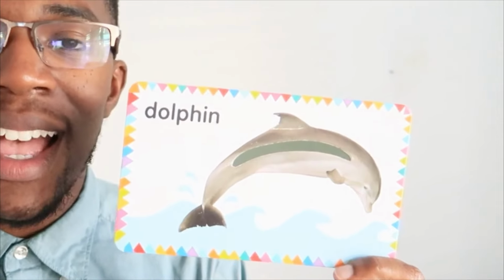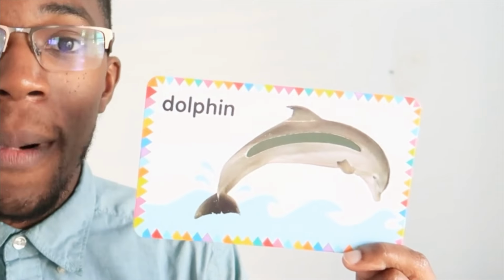Bye-bye, Mr. Duck. Let's see what other animal friends we have. A dolphin. I can tell that dolphins live in the water because there's ocean waves in the background. Dolphins live in the water. They come up for air sometimes, and you can see them coming up above the water for air. It's really cool.